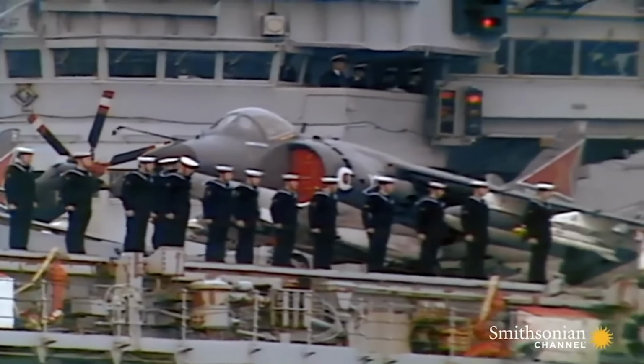After some upgrades that would allow them to operate better at sea, they were sent over with the rest of the Royal Navy's fleet. Between the 2nd of April and the 14th of June 1982, the Harriers flew upwards of 2,000 successful sorties. In total, 10 Harriers were lost to a combination of ground fire, accidents, or mechanical failure.